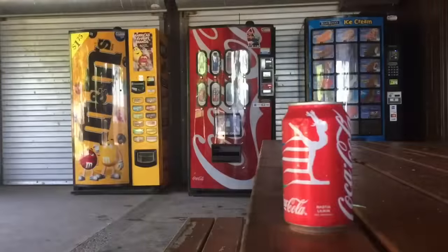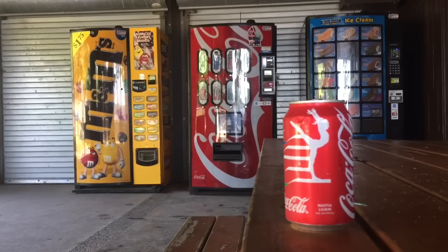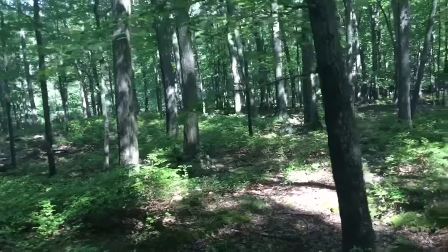A mile up ahead is Tiorati Circle. It's a park area on Lake Tiorati. And I read they have soda machines, snack machines, and an ice cream vending machine. That sounds good. Wild turkeys.